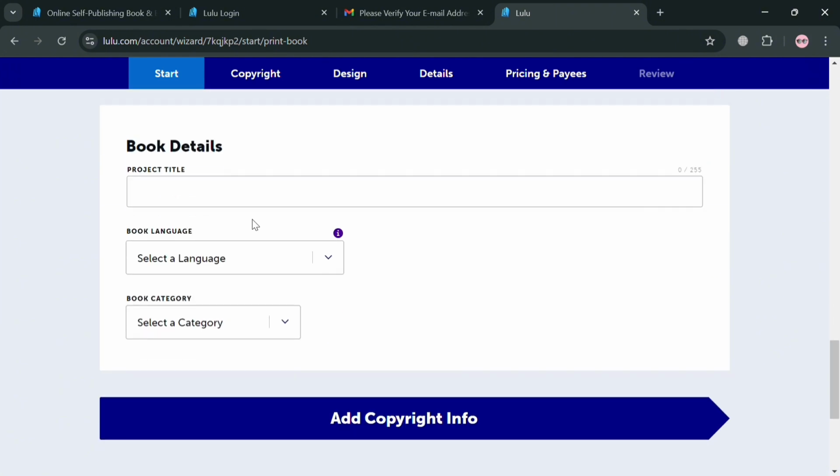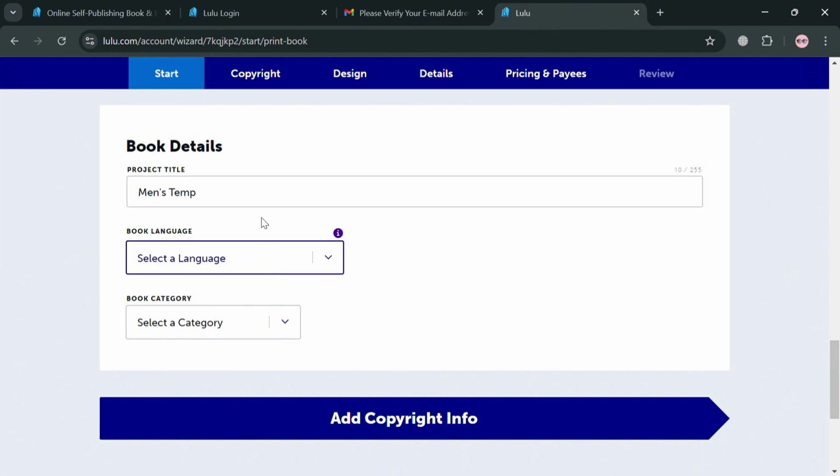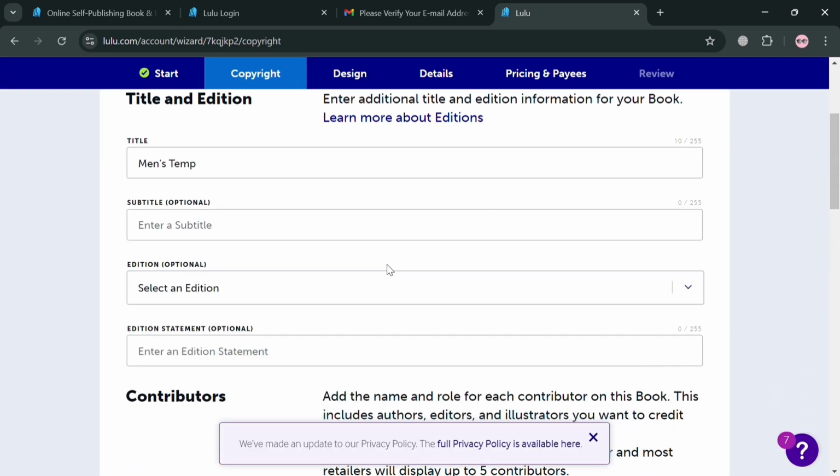And below under book details, just enter the product title of your book, the language that you need to select here, and even the book category on this page. For the project title, I'm going to enter here, as you can see, men's stamp. After that, just proceed by clicking add copyright info, upon which you will be directed to the next page, which is this copyright section.